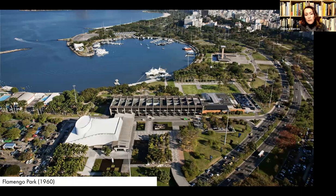This is the Flamengo Park, which is a park designed between the 50s and 60s under the direction of Lota de Macedo Soares, who was a prominent figure of Rio society with strong ties to the government, the governor at the time. So Burle Marx did the design for the gardens, which has a number of relevant buildings from the period by Afonso Eduardo Reidy. In the foreground, you see the Museum of Modern Art of Rio.